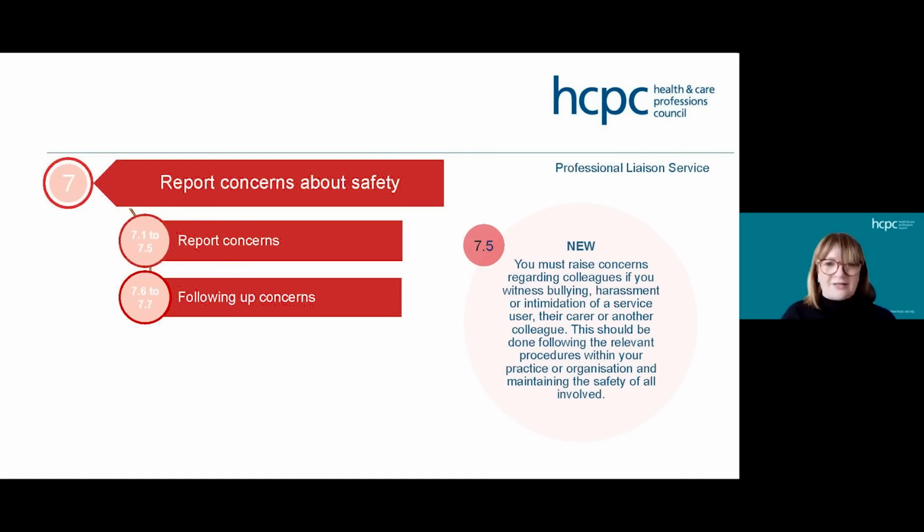Moving on, Standard 7 is your standard that focuses on reporting concerns about safety. Standard 7 has two main sections. It has standards on reporting concerns and standards on following up concerns. And this standard goes largely unchanged with the exception of one vital addition. The HCPC recognises the detrimental impact of bullying and harassment on people who experience it. So put simply, this just cannot be tolerated in modern day healthcare due to the significant unfavourable consequences on everyone, including our patients and service users.